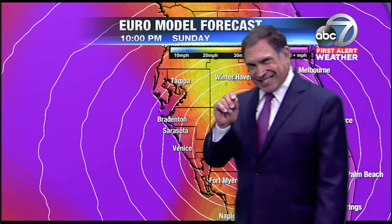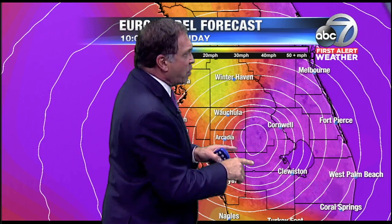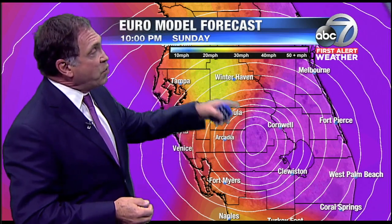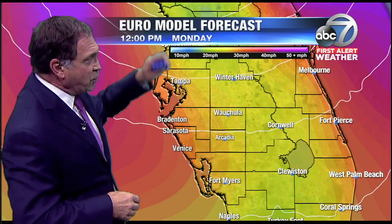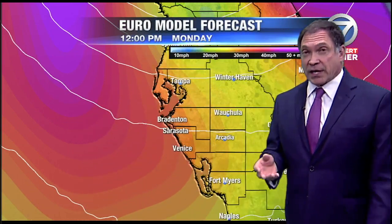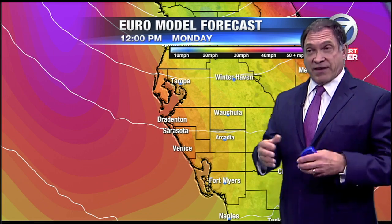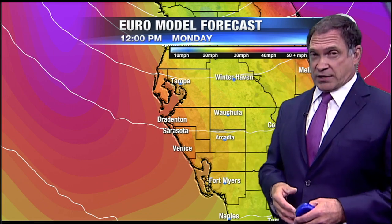If this were exactly correct, and it will not be, but if it were, the eye of the storm itself, perhaps a Category 2 storm, perhaps a high-end 2 storm, could move through areas of very extreme inland Hardee and DeSoto counties and then continue lifting northward. If that were to occur, we could see certainly some hurricane force winds around here. That certainly wouldn't be out of the question, and even some stronger hurricane force winds.